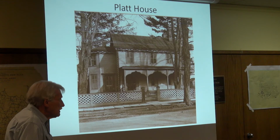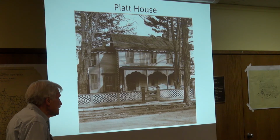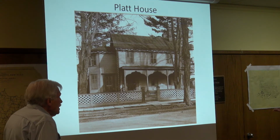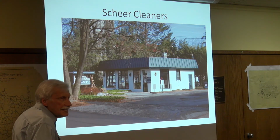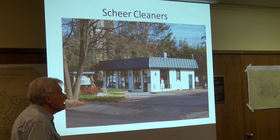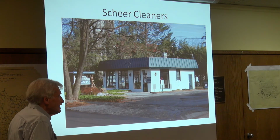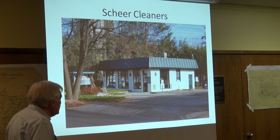Well, they had some fine carpenters, mostly with hand tools too, hand saws and chisels. And if we look at it today, the next slide, Scanlon Cleaners. This is a picture I took a few months ago. They've changed owners, but it's still a dry cleaner. The house went to the cleaners, yes. We've lost it, so I feel bad about that one.